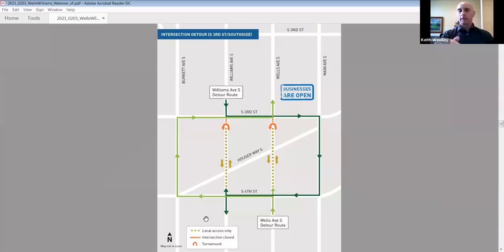So after we're done with South 3rd Street, one of the things we showed the council Monday night was we told our contractor, start on South 3rd Street first. Let's get South 3rd Street done. And then we'll move up to South 2nd Street because we recognize that the business construction fatigue has been going on downtown for so long.